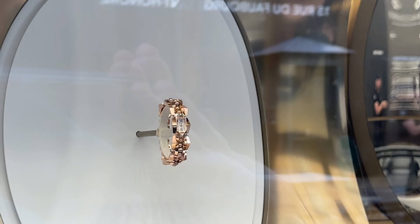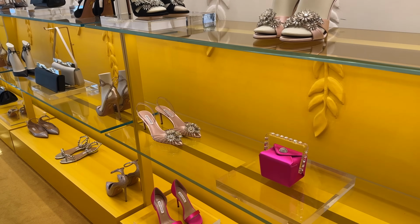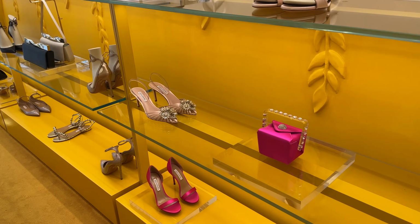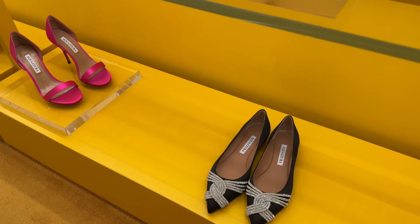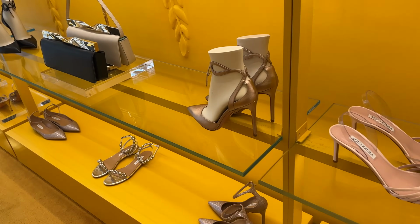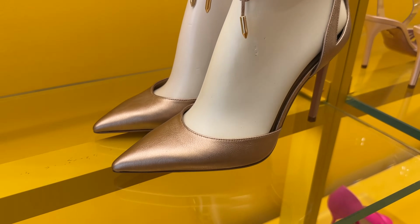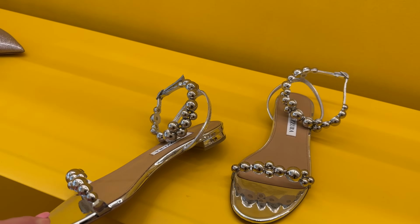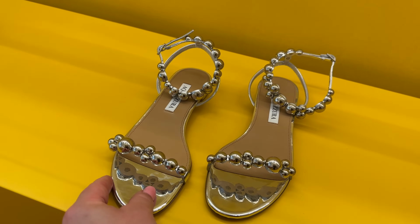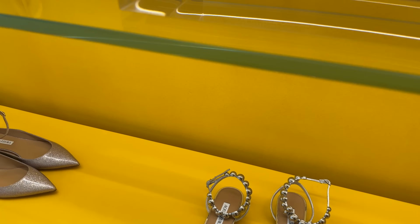That looks so good. I'm in Aquazzura, and I wanted to show you some of my favorite pieces. They also have some gorgeous bags as well, but they're known for their shoes. First of all, these flats are stunning, but I love these over here with a little bow tie. They're in rose gold. They're gorgeous. And these ones over here with the little baubles. So they have these in a heel format. They also have the flat versions, and they have a little block heel one I've seen as well.